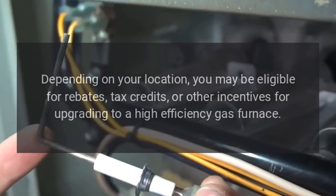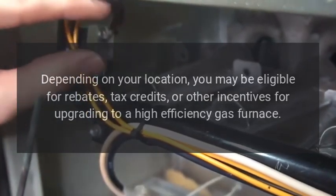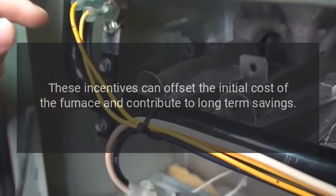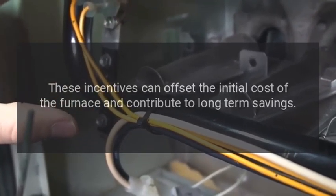Energy efficiency incentives. Depending on your location, you may be eligible for rebates, tax credits, or other incentives for upgrading to a high-efficiency gas furnace. These incentives can offset the initial cost of the furnace and contribute to long-term savings.